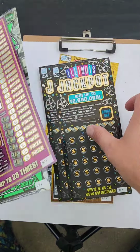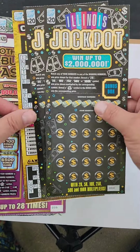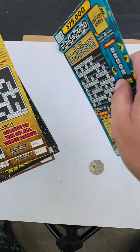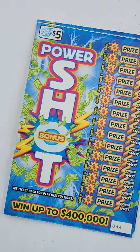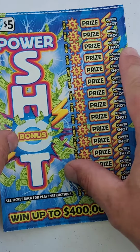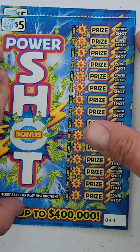As always, we'll save the $25 crossword for last because I try to do it as fast as I can, but it seems to take the longest. But we'll get started with these two $5 power shots, and then we'll work our way up to the $25 one. We'll get zoomed in here. Everyone's having a good start to the week. Halfway through. Two more days closer to the weekend. Thank goodness. What do we got here?